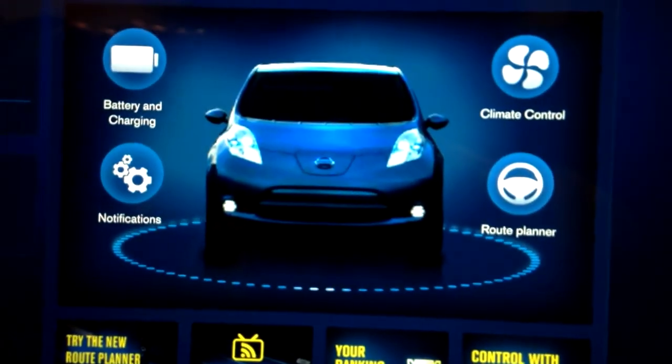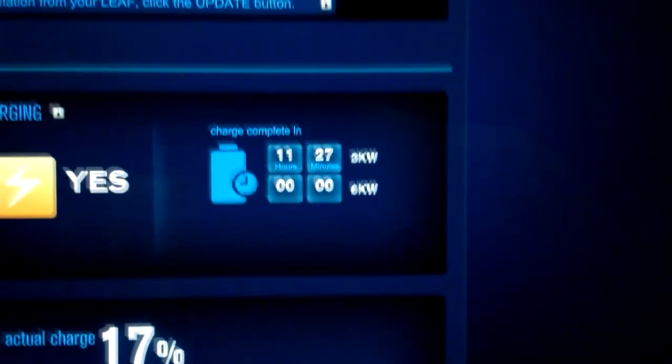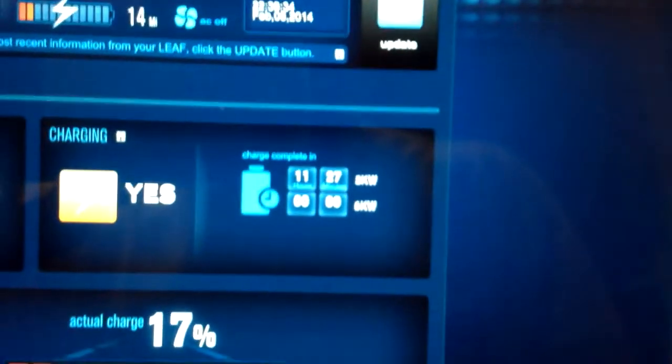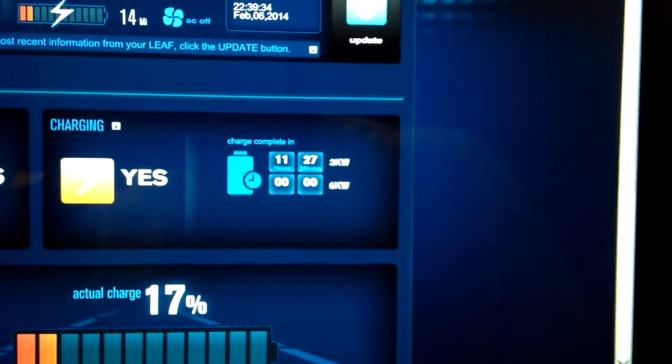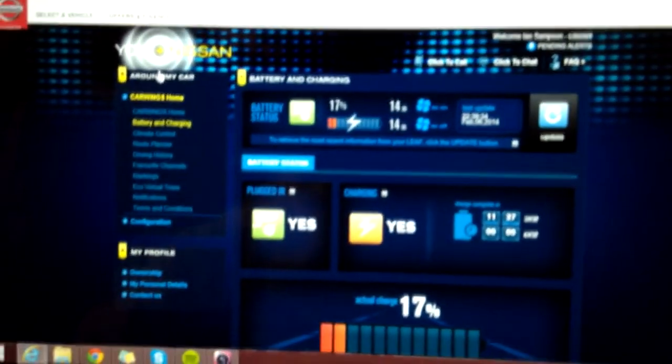Okay, this is what I've got left. So it's saying the battery and charging. If I click on there, battery and charging: 11 hours, 27 minutes. So I don't think it's going to be charged by tomorrow morning, but it might be, because sometimes it's 10:43, 11.5 hours. Sometimes it gets it a little bit wrong and it's almost basically 99% charged by the time it comes to 8:30 when I need to leave. So yeah, it might be okay.